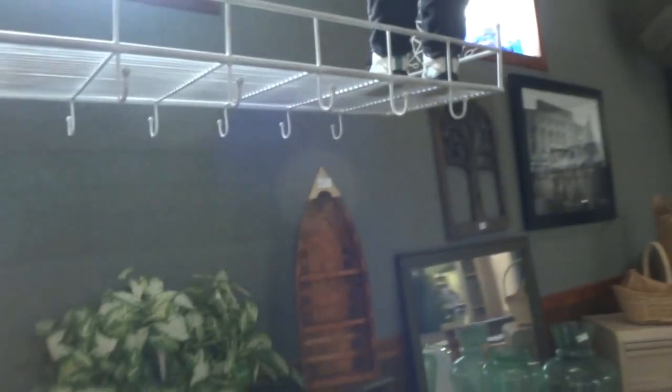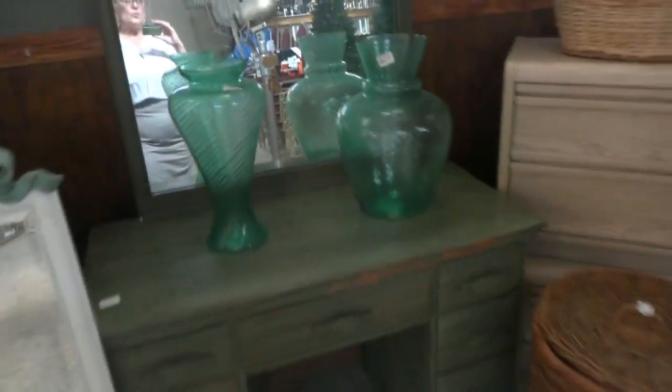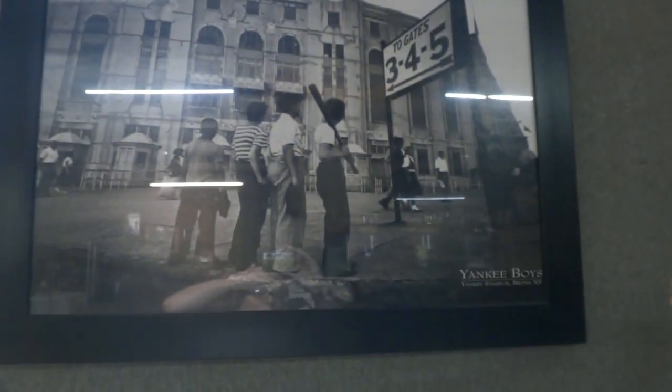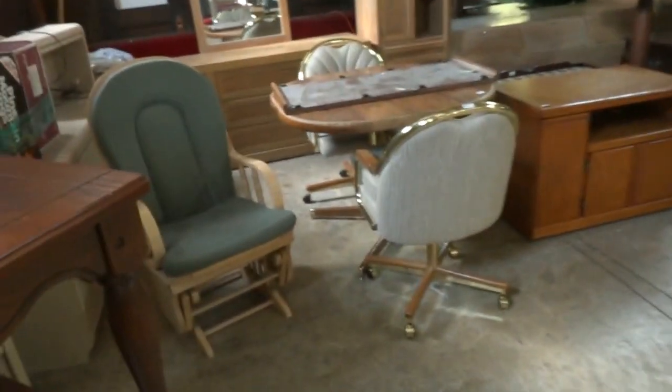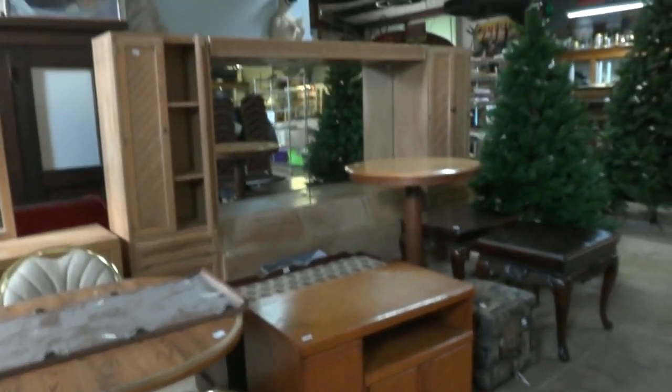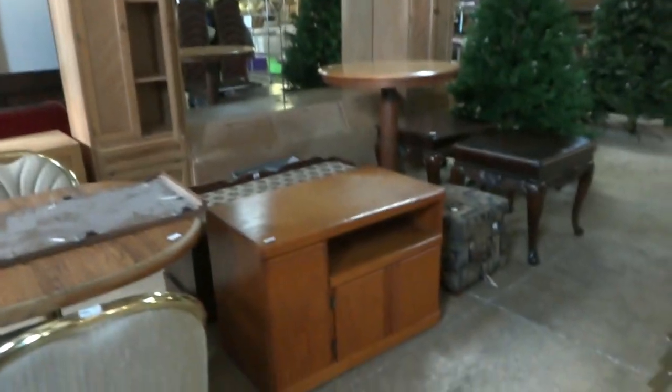Oh, check out this guy. That's a really cool pot hanger for your kitchen. Roll top desk. These are wonderful spun art glass vases. Nice height on those. Those are really wonderful. Cool stuff. Look at this one. Oh, is this the Yankee Stadium? Take me to the ball game, guys. Yankee boys. That's very cool. That'd be cool in your TV room too. See? Got some really cool stuff. Another nice back bedroom. Oh, look, that's a huge bedroom set back there. So, lots of cool stuff.